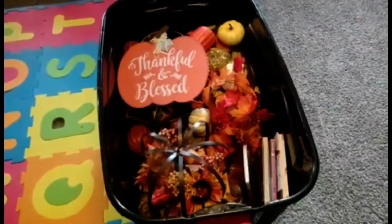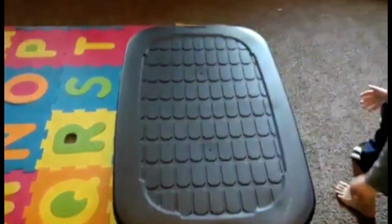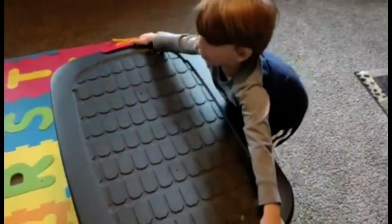Do you want to put the lid on, Jimmy? Yeah, put the lid on. 1, 2, 3. Goodbye. Goodbye. All done! Yay! I think it's a little heavy for you, bud.